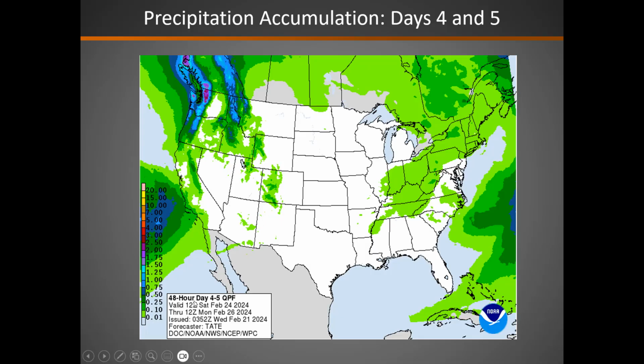Precipitation accumulations for days 4 and 5. This is mainly really kind of looking at Sunday. We'll start to see the precip move into Idaho with that next trough, and then into Monday and Tuesday, which are not really reflected here. We'll see the precip move further south into Utah and Nevada.